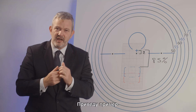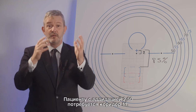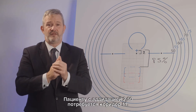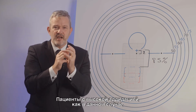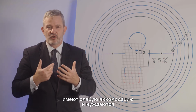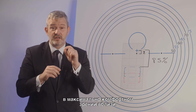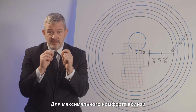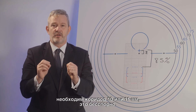Let me clarify the selection with an example. Someone with an addition of 2.50 needs a corridor 11, that's a fact. Whereas those having higher additions, such as in this case, have limited accommodation and need the largest possible comfort in the near vision, the part of their vision which is needed constantly. The best comfort in the near vision is a corridor length of 10 or 11 mm, no doubt about it.